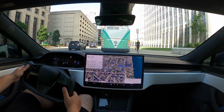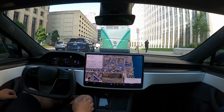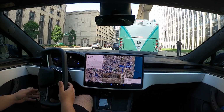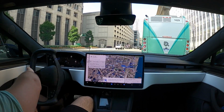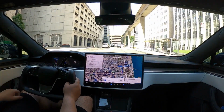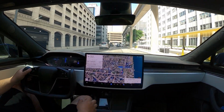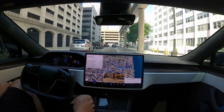This traffic, because now it gets stuck behind this bus. And okay, I'm just gonna signal it to go left. Okay, it needs some assistance here, so it needs to get out of the bus lane and avoid buses. So reported that.